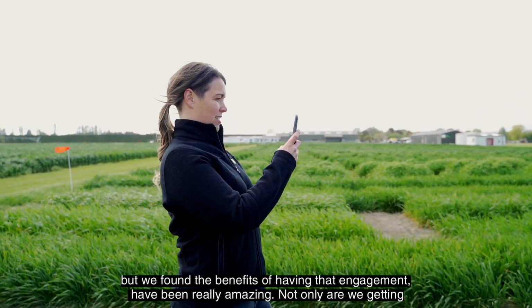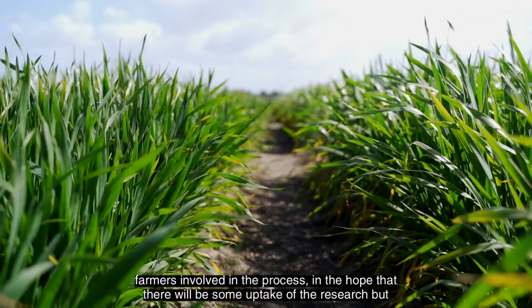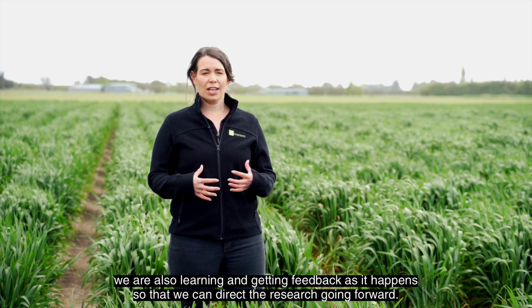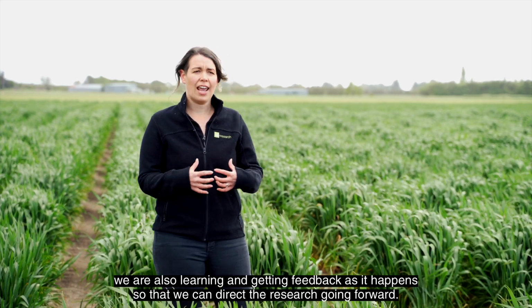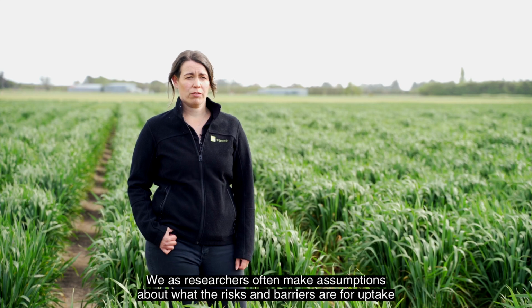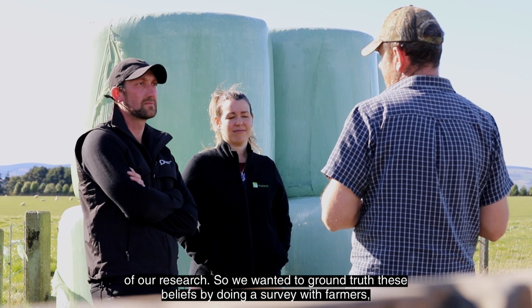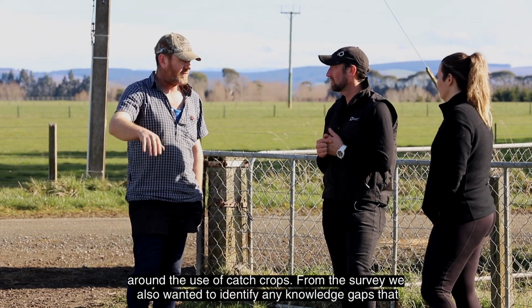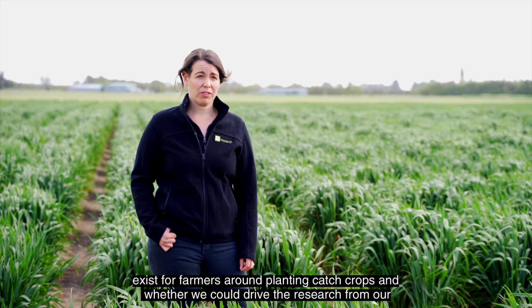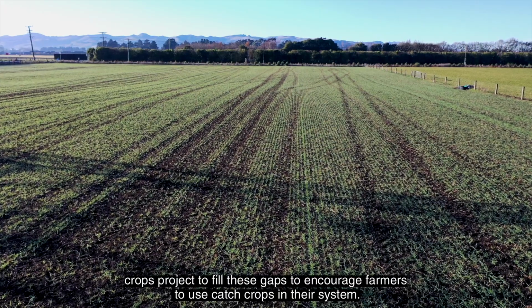But we've found the benefits of having that engagement have been really amazing. Not only are we getting farmers involved in the process in the hopes that there will be some uptake of the research, but we are also learning and getting feedback as it happens so that we can direct the research going forward. We as researchers often make assumptions about what the risks and barriers are for uptake of our research. So we wanted to ground truth these beliefs by doing a survey with farmers around the use of catch crops. From the survey, we also wanted to identify any knowledge gaps that exist for farmers around planting catch crops, and whether we could drive the research from our catch crops project to fill these gaps to encourage farmers to use catch crops in their system.